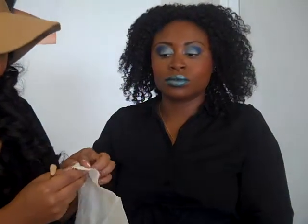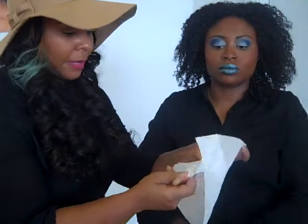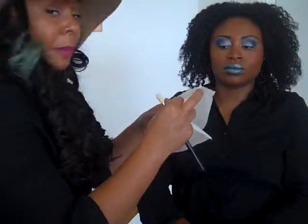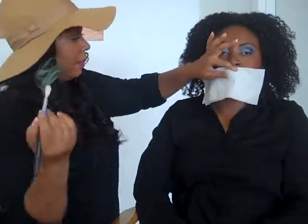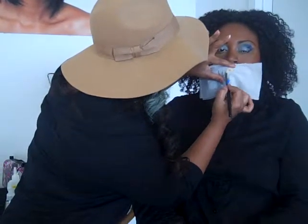I'm going to separate that tissue. If the tissues don't separate, don't feel bad, okay? You can do it with the unseparated tissue. You're going to hold that onto the lips, and then you're going to press the powder right on top of the tissue.